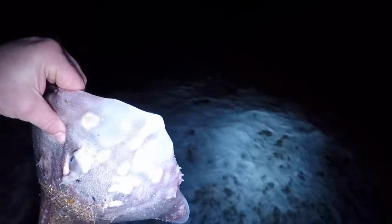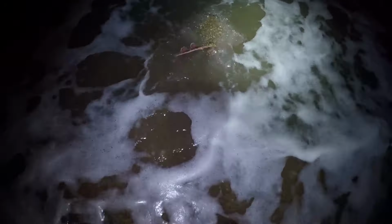Right, so let's give this fish the respect it deserves. Get all my feet wet now. Yeah, glide him in. Away he goes, up over the wave, and back in the drink.